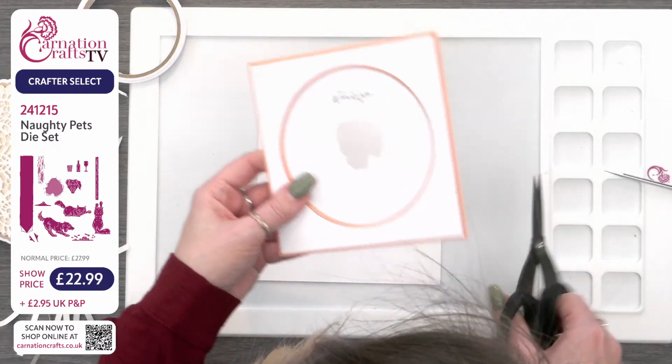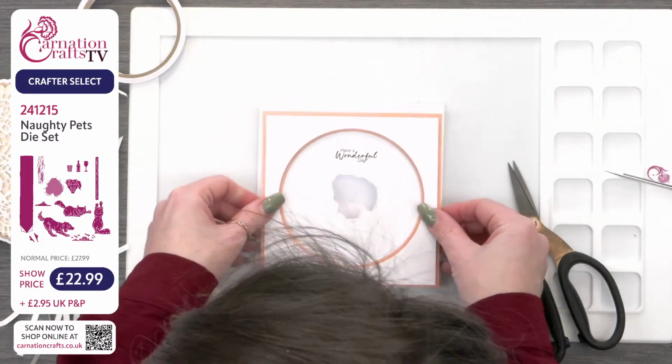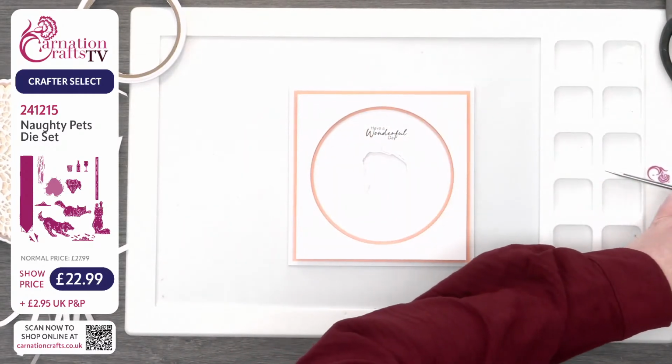So what was the dog's name that we had? Dennis and Dandy. Spot and Ben, Dennis and Dandy. They are good names, aren't they? Right, so that's going to go on there.